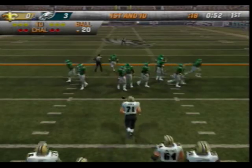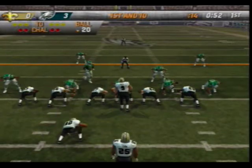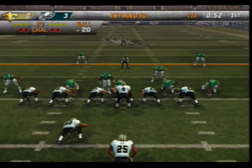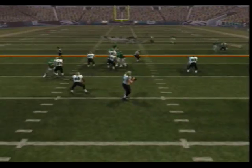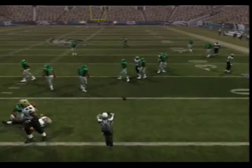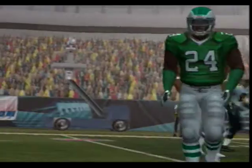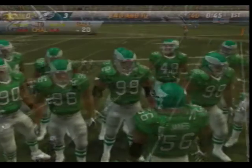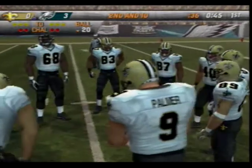First and 10. The Eagles line up in a 4-3. On the call, they'll go with a play fake. Has time, throwing. Incomplete as the defender knocks it away. He has a great feel for defending the pass. And he always seems to be in great position to make a play on the ball. Evans was the intended receiver on that play.